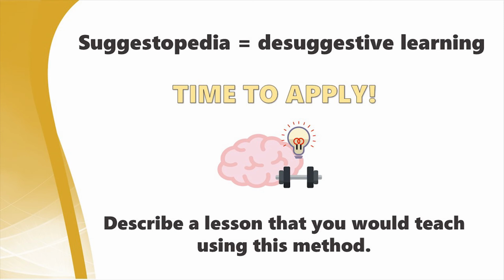Now that we covered this method, the task is now for you. In one paragraph, please describe a lesson that you would teach by using this method.